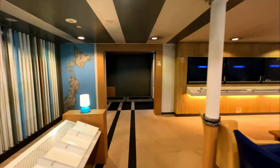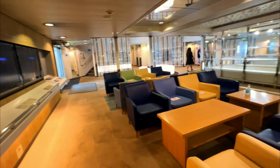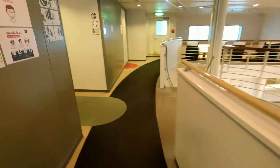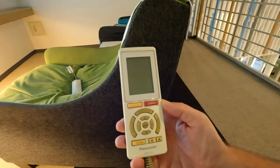But anyway, we will look at some more. We'll look at everything that I can possibly show you so you can get an idea of how this whole thing goes. What will your trip be like? What will it be like to sail on here? That's what this is really about. Oh, I just found these chairs, and they got these little remote controls. Look, I don't know what they do. If they're like massage chairs or, I don't know, I'm pushing the buttons, nothing's happening.